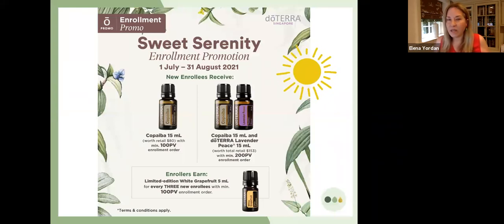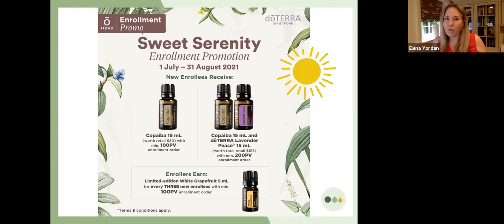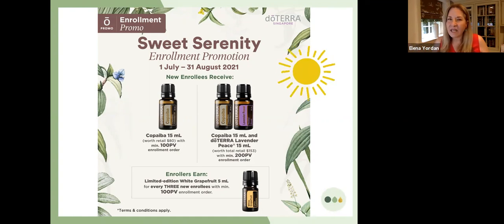Copaiba blends well with cedarwood, jasmine, Siberian fir, Roman chamomile, sandalwood, and ylang ylang. But I have to tell you, I use Copaiba together with many other essential oils. In fact, many of the essential oil blends that I put together, I add Copaiba because it is kind of a driver or an accelerator or a booster, if you will, to just about everything.